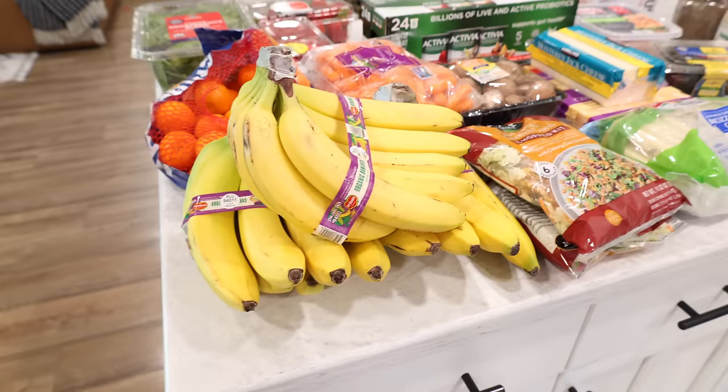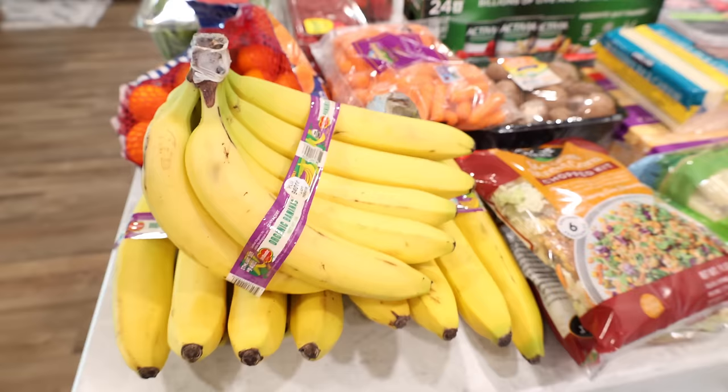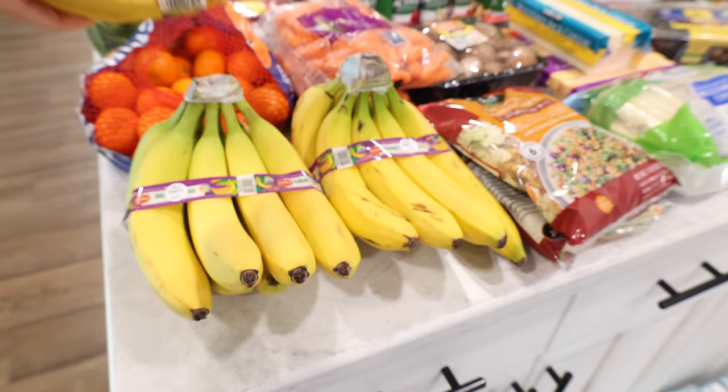So the first thing I got was three bunches of their organic bananas and these were only $1.99 a bunch, so I just usually purchase quite a few bananas because they're a cheap food and we eat these as snacks. We have them in smoothies and I'll probably put some of these in the freezer as well.